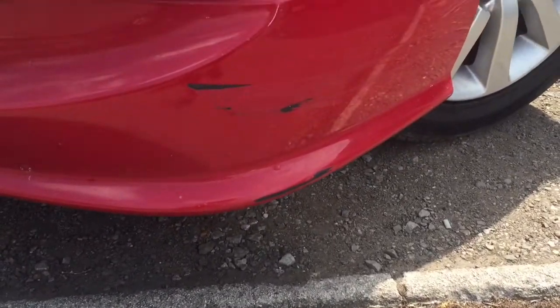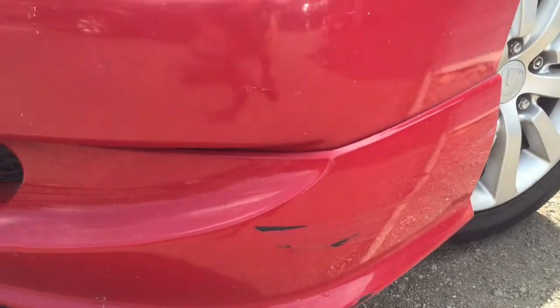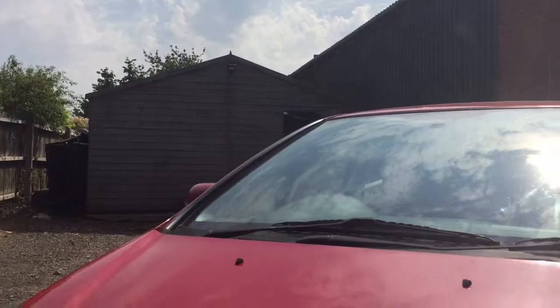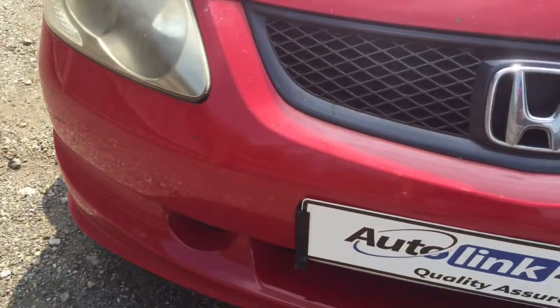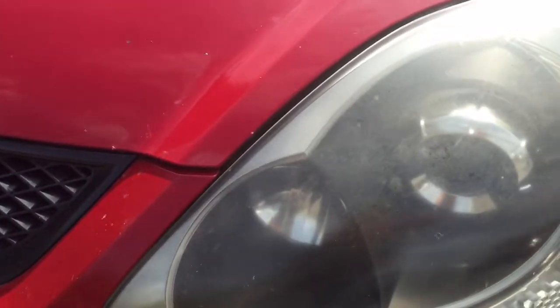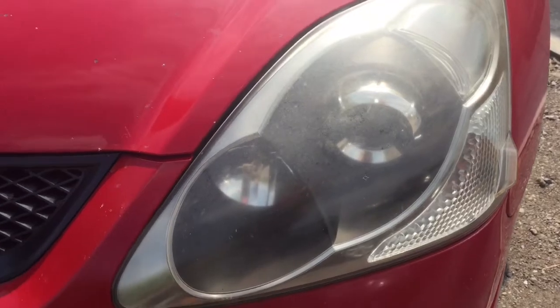Can you see the scuff on the bumper? The front end is quite stone chipped. Lots of small stone chips on the bonnet and the front bumper, which may show up on this video, they may not. We're going to walk around the passenger side. Oh, the headlights are a little bit dull and faded. They can be brought back with some wet and dry.